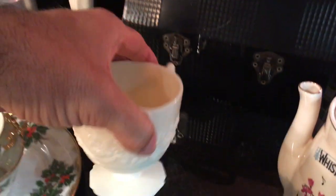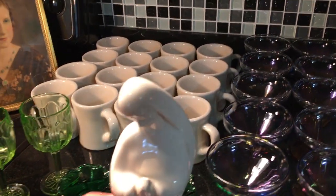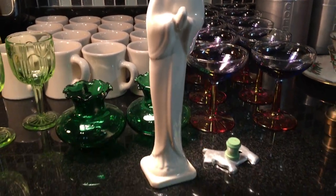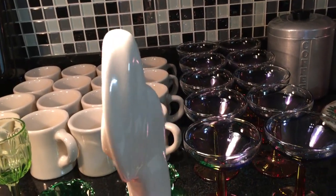And it is Depression glass. It's from the 1930s. This is a religious statue that I picked up because I really like the Art Deco style of that. Very graceful. Love the lines on it, on her. Just really beautifully made.